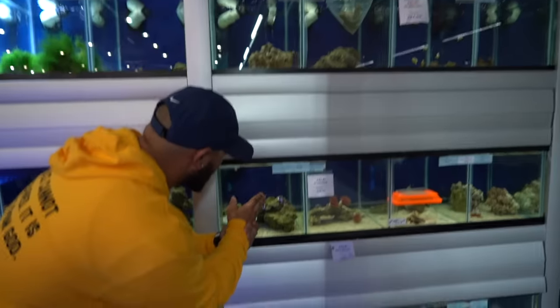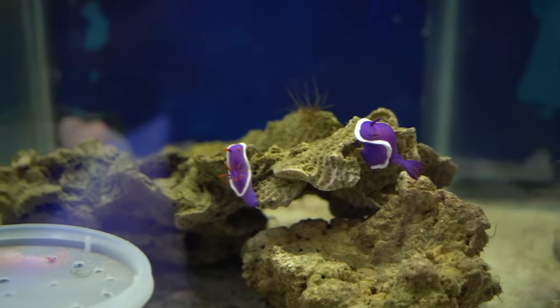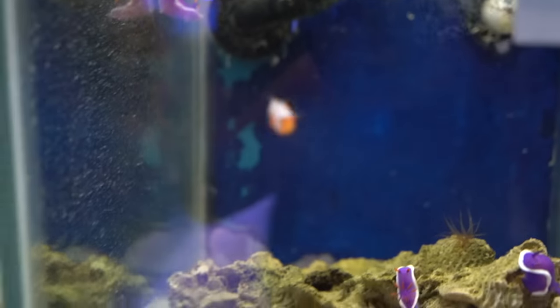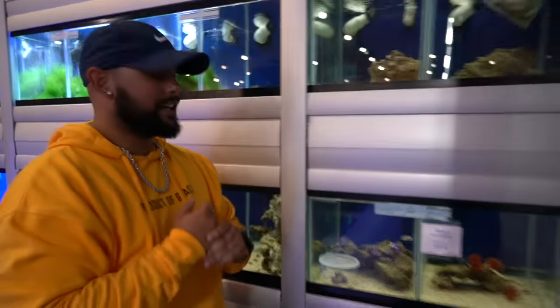Now, we keep walking down. Check this out. These sea slugs are insane. And that little clownfish that's swimming up top. Hey, buddy. How you doing, buddy? I love clownfish, guys. You guys got robbed, okay? You guys got robbed in one of my competitions, something versus my mantis shrimp.